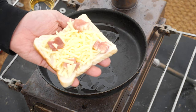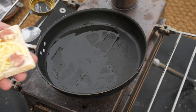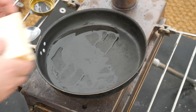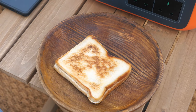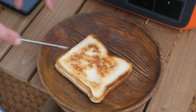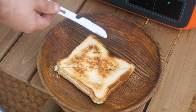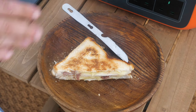In my tiny bread, I've got some normal cheddar cheese and some Iberico cheese wrapped in Serrano ham. Just got that as a snack. There we go. Ooh, melty goodness. But it is small, probably you need two. That cheese oozing out.